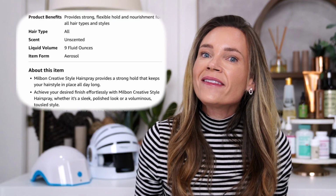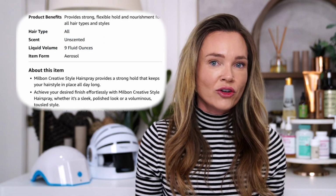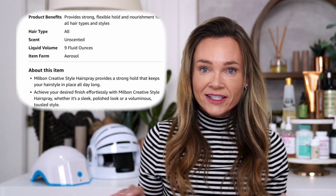This stuff smells so good. And it's super flexible. So it doesn't make my hair feel tacky or sticky, which a lot of hairsprays do. I will add that the Amazon listing says that it's scent-free. It is absolutely not scent-free. I don't know why they wrote that. So if you can't handle scents, don't buy this because it is not scent-free. I love the scent, so it has a scent.